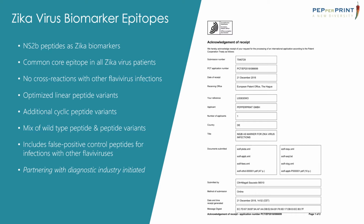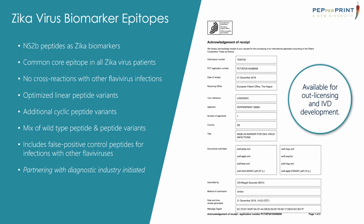other flavivirus infections. We've already initiated partnering with the diagnostic industry, and we would be happy to discuss out-licensing and IVD development possibilities with interested parties. So please don't hesitate to get in touch with us either through the partnering platform or via the contact information that we'll show later at the end of this presentation.